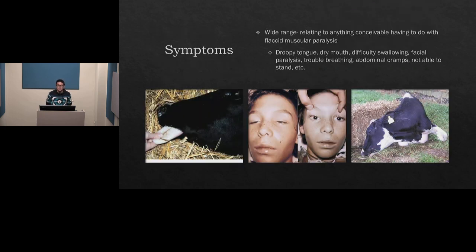As far as symptoms of botulism, there's a wide range relating to anything you can think of having to do with flaccid muscular paralysis. On the left, we see a cow with squinty eyes, flaccid face, flaccid and dry tongue. And in the middle, we see a boy whose pupils no longer dilate, and his face is overall relaxed and a little bit inflamed. On the right, we have a Holstein that simply collapsed out in the field without even having enough time to find a comfortable place to lay down.